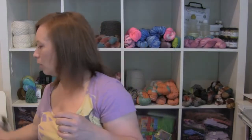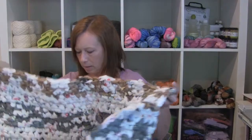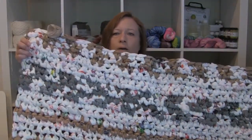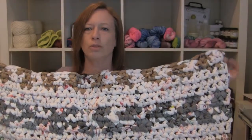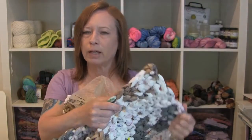But let me show you one, and I'm not going to be able to show you the whole thing. It's not quite finished. There's a little bit left to go on it. These things are huge. Look at how wide this is. Currently, yeah, it's taller than me. I guess there's a few more rows to go. They're using Kohl's bags, garbage bags, any good bags.